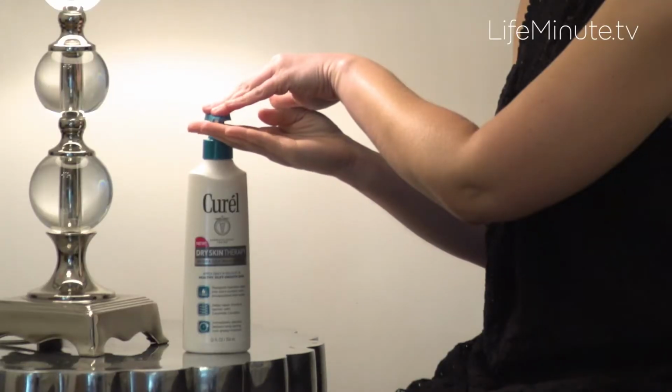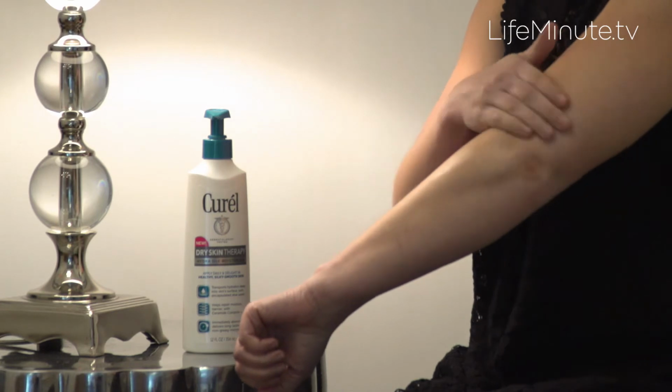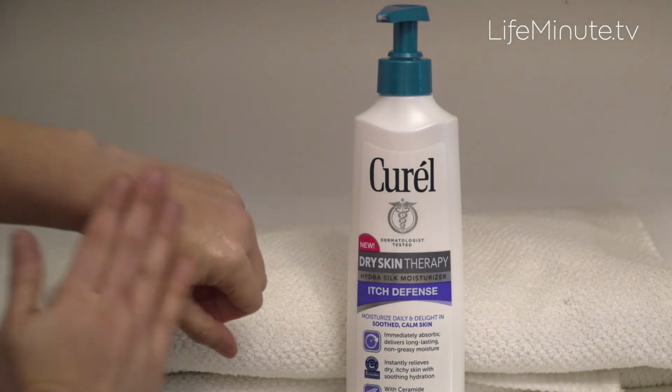Two different types. The first is for dry or extra dry skin, made with soothing aloe water. The second is their itch defense, made with vitamin E and oatmeal extract to soothe and calm itchy skin.